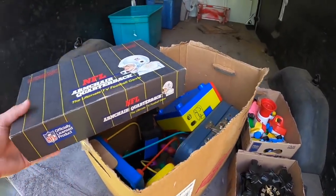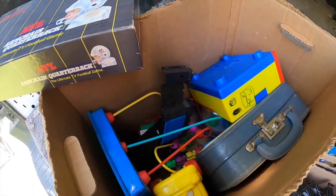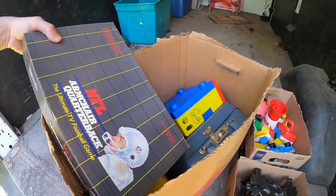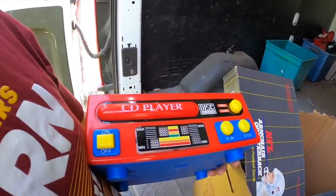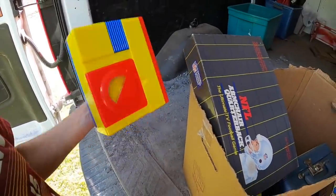Maybe I'm completely wrong with it, but we got some older toys here. And older, I mean probably like, what, 70s or so? Because I paid $1 for this box. It's got some Fisher Price. I don't know. What the heck is this? Oh. That's bringing me a blast and a... Hey, still got it.